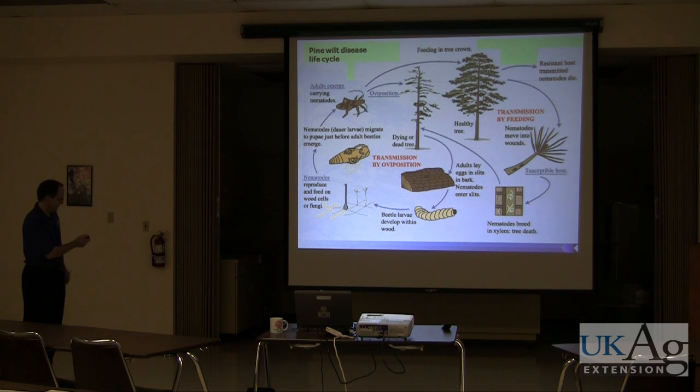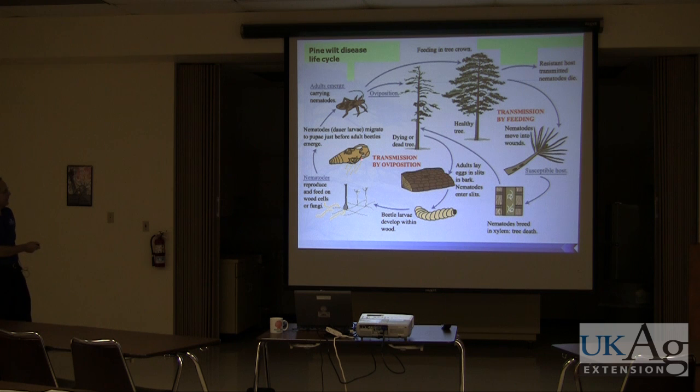And they will crawl up into the body of a pupating insect here, the longhorn beetle. And I'll show you some pictures later. They fill up all the cavities. And then when the beetle emerges and it goes off to feed, it carries them with it. When it lays eggs in a slit in the bark, the nematodes come out.